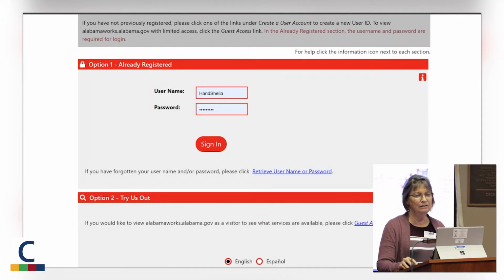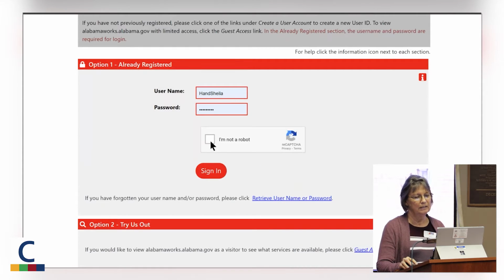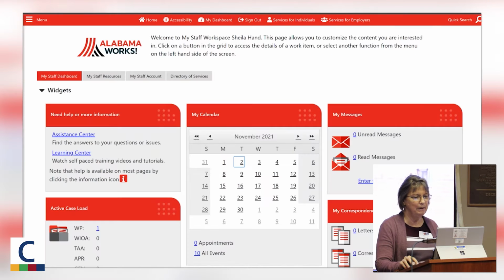And you can visit as a visitor as well. You want a username and password. You don't have to do the reCAPTCHA. A lot of times they'll put the pictures up there and everything, so just match those up.